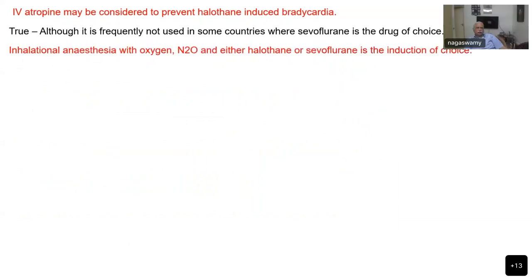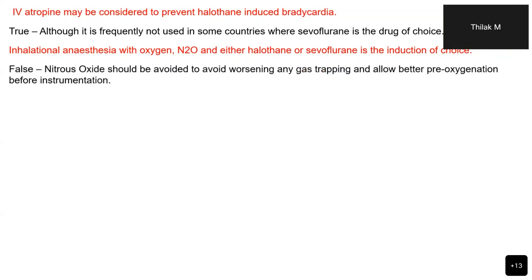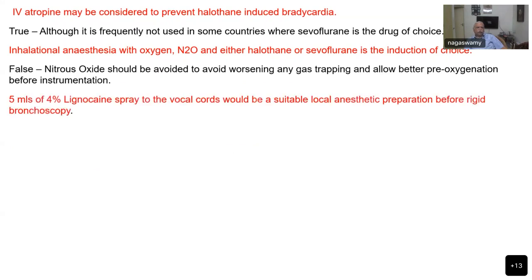Inhalation anesthesia with oxygen, nitrous oxide, and either halothane or sevoflurane is the induction agent of choice. True, sir, provided that there is no gas trapping for the use of nitrous oxide. Better to avoid nitrous oxide, to avoid any gas trapping. You can give 100% oxygen if you are not using nitrous oxide. That is the advantage with sevoflurane.